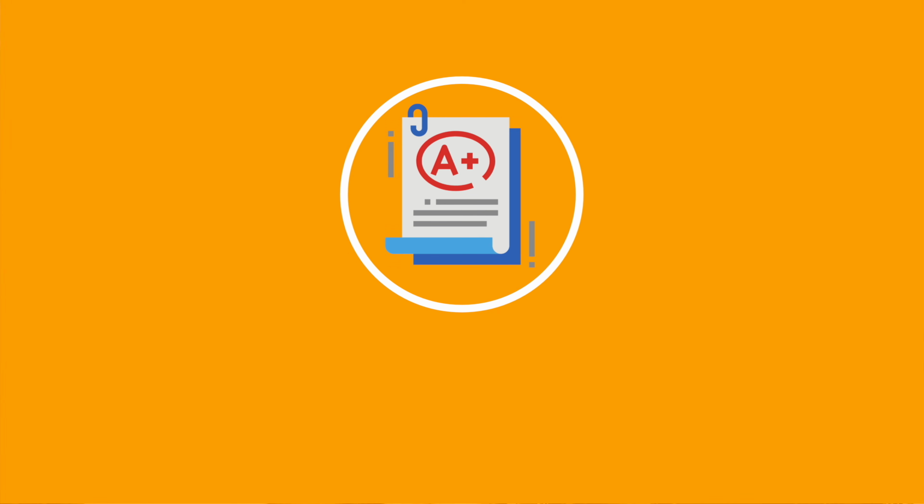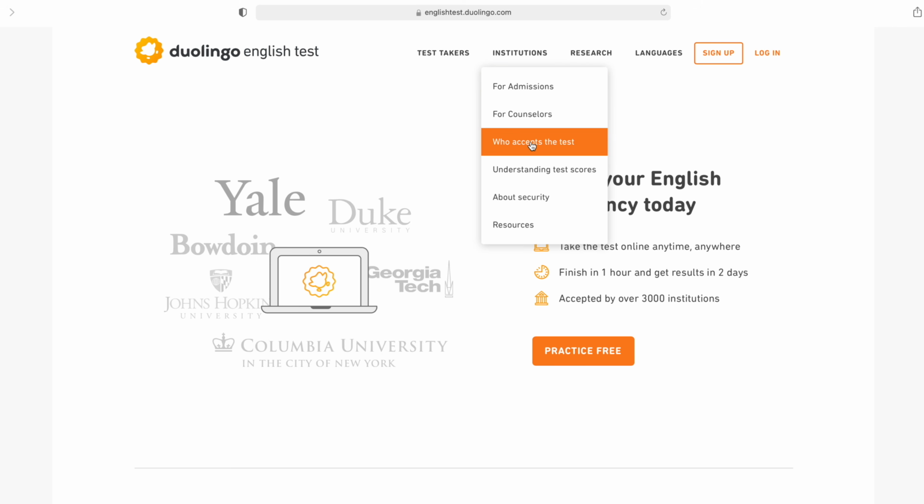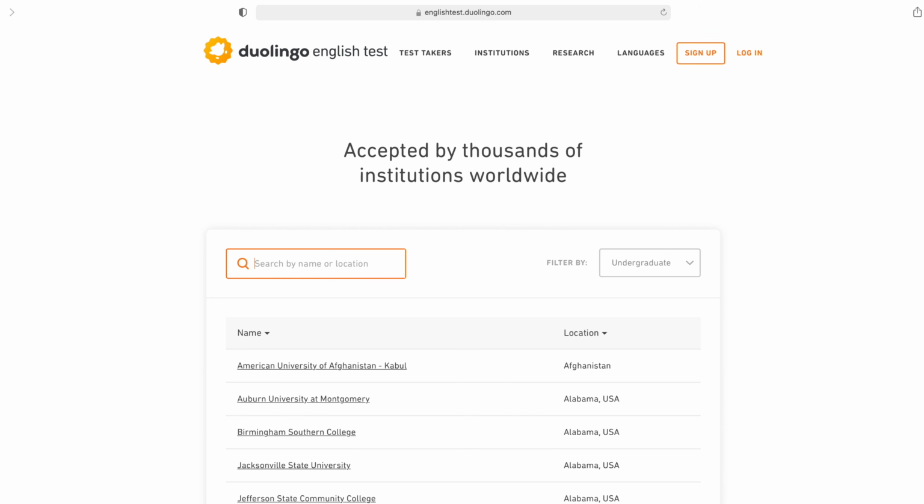Not every university or institution wants the same score, so it's important to know what score you're aiming for before you take the exam. You can find this by going to the Duolingo test website. When you go to the Duolingo test website, click on Institutions, Who accepts the test, and here you can type the name of your university.